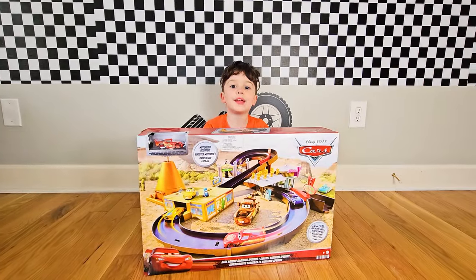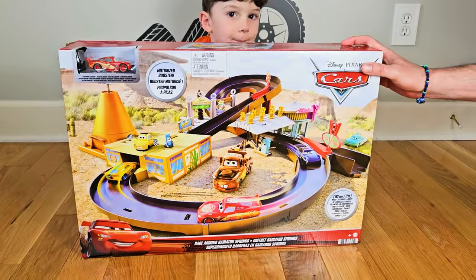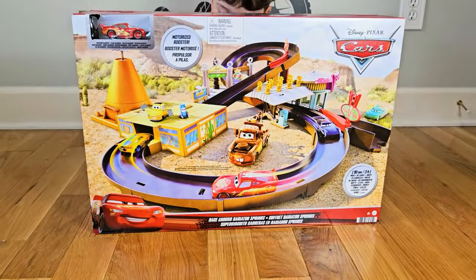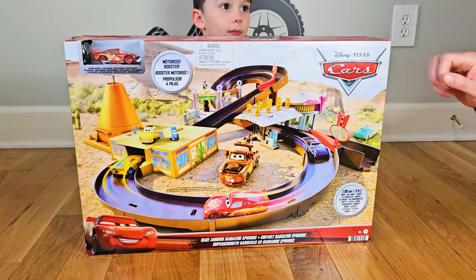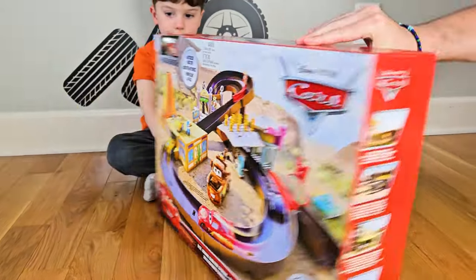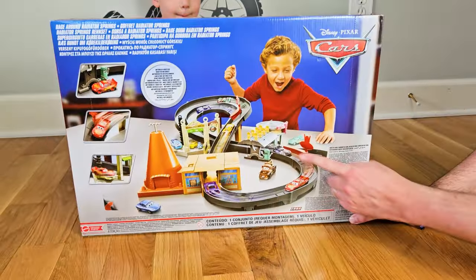Let's do it. Hey guys, today we have this great new toy. It's called Race Around Radiator Springs, where the movie takes place, and they built a racetrack around the town. The cars can race around it. It's got a motorized booster. It comes with a Lightning McQueen toy. Let's see all these different fun things.